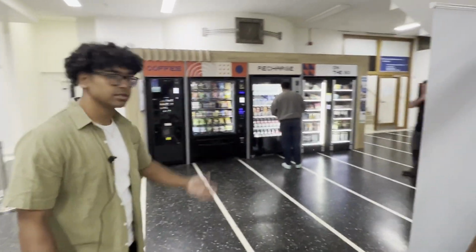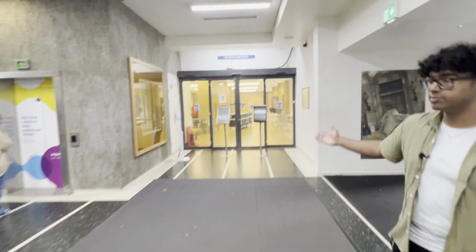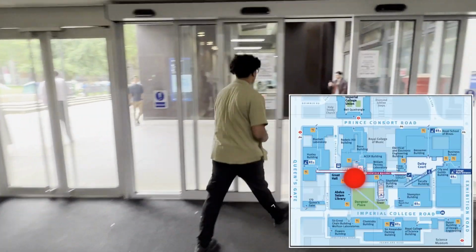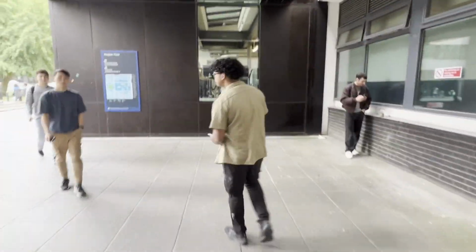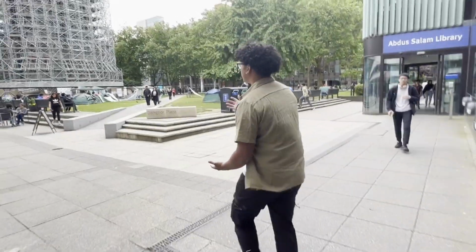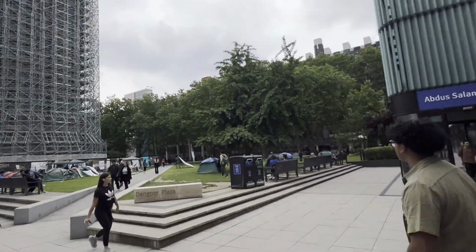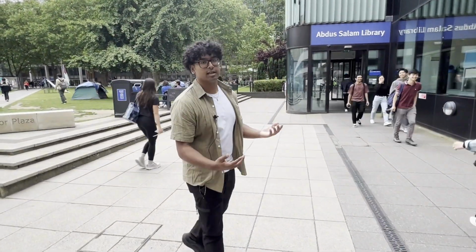We also have loads of vending machines and coffee machines stored around campus. Here we have the Queen's Tower rooms where exams and events are also held. And if you come out here, we are back onto Queen's Lawn and the library. Here's a better view of the Queen's Tower, although don't really need it because it's just more scaffolding. We're going to head to the library, I'll show you around, and I think we'll wrap it up there.